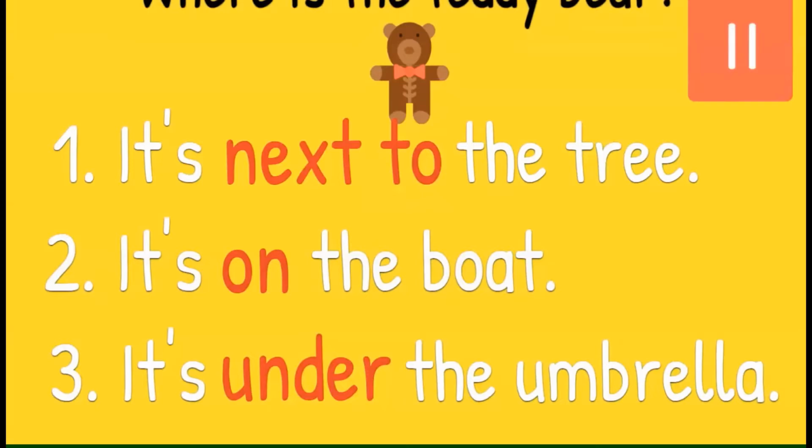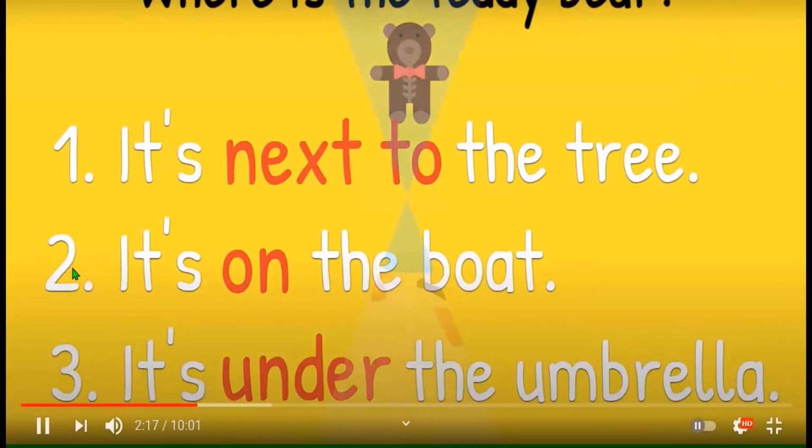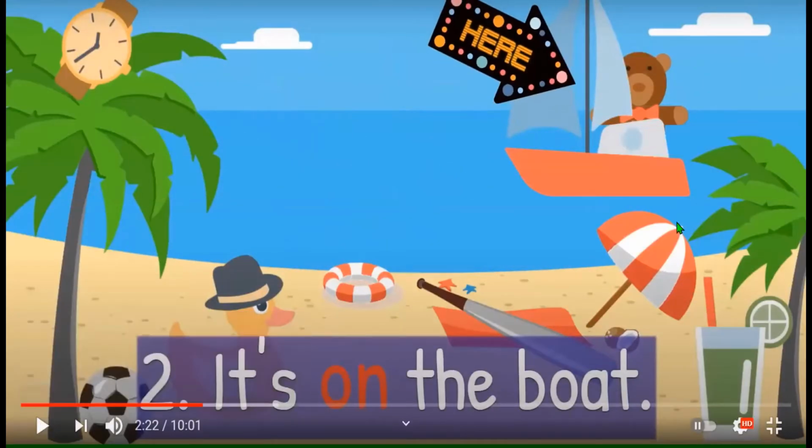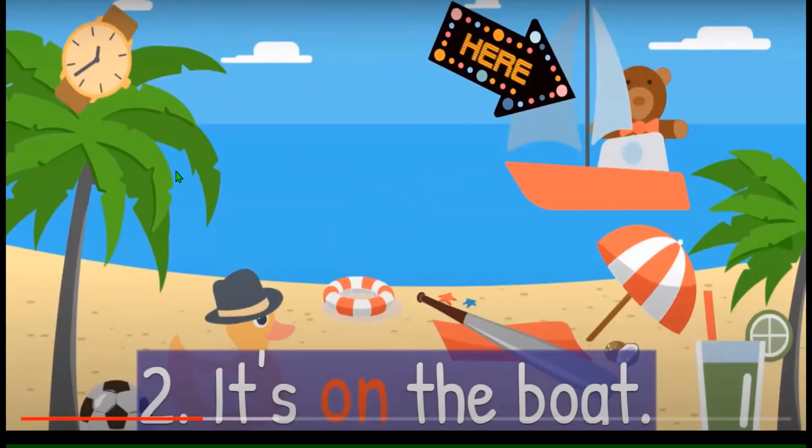I asked you to watch the picture very carefully. Then only you'll be able to answer. Now see this, Purav, you said that the teddy is under the umbrella. Where is the umbrella? Can you see any umbrella here? No. So please watch the picture very carefully. Then only you will be able to answer. Now see the position of the teddy bear. It is on the boat. The teddy bear is on the boat.